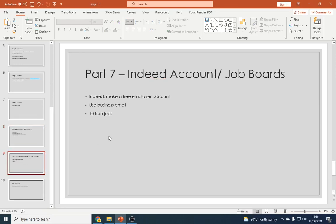So part 7 is probably one of the more important ones, and it's something people are tempted to skip. Indeed is going to be where you're going to make most of your applicants. A free Indeed account brings in more applicants and views to your business than all the paid job boards combined. Now, Indeed is actually free at the moment. You can post 10 free jobs if you're in the UK. Sorry if you're in the US or anywhere else, I think you have to pay.